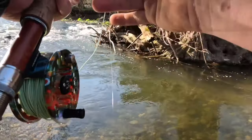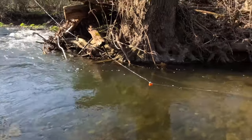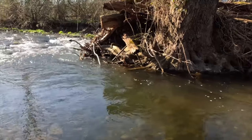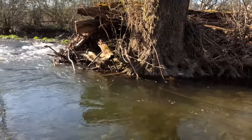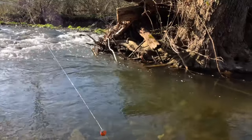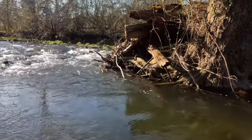Gonna go a little deeper, about 4 inches deeper. It is a really deep hole. That's basically what we're working with there. Just want to get good coverage through there. I feel like I was probably plenty low. I don't know if that was a fish or the bottom.